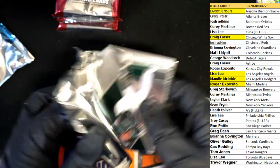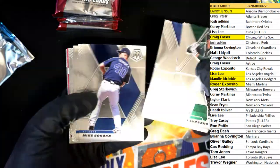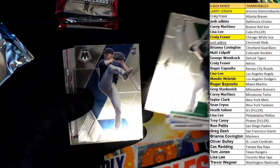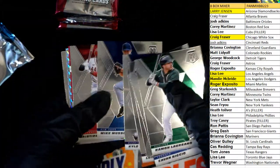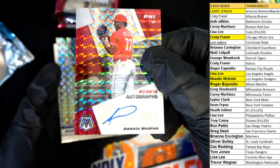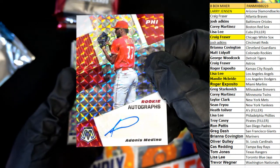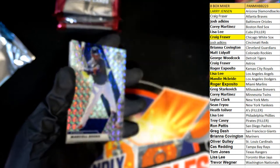Was there a Wander? I didn't see a Wander, did you? We're hoping for a Wander. We've had one base Wander so far in the break. Here's a Phillies auto.